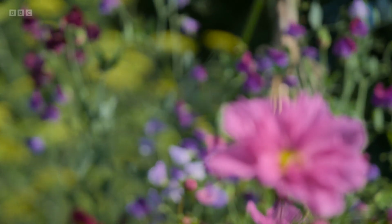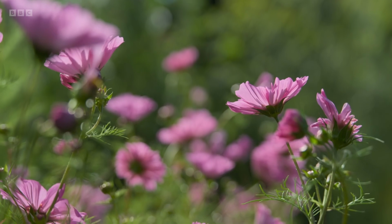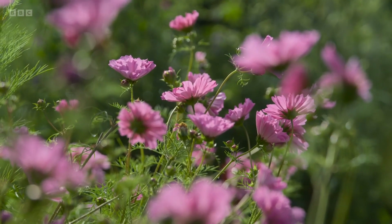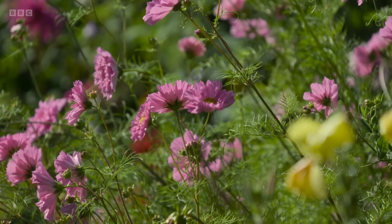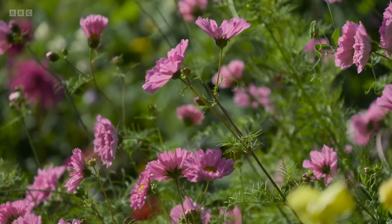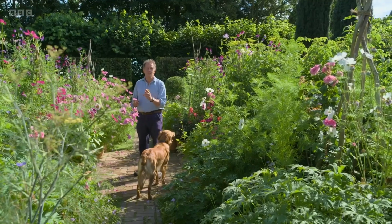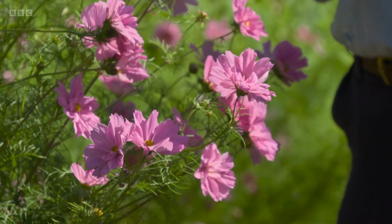This cosmos is called double-click rose, and I'd never grown it before. It was late to flower, but boy is it worth the wait, because it has just been a mass of these glorious double pink petals, and it will go on flowering for another couple of months, or at least until the first frost. But the key to cosmos, and an awful lot of annuals at this time of year, is to keep deadheading them daily.